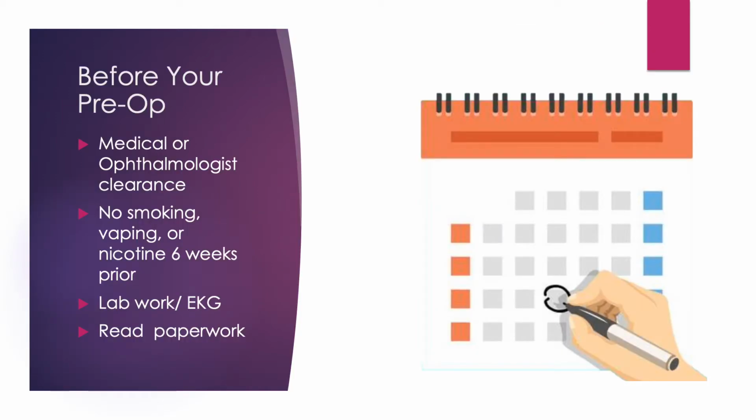Before your pre-op appointment, make sure if you needed any medical clearance from either your physician or an ophthalmologist, that is in the works. This is not a surgery we like to do on people who smoke, vape, or use nicotine patches. If you had to gather up some old lab work or an EKG, get working on that, and be sure to read all of the paperwork from our office, especially your consent forms.